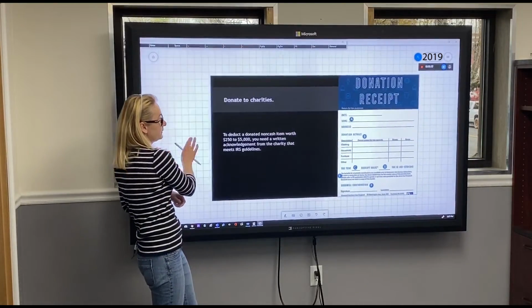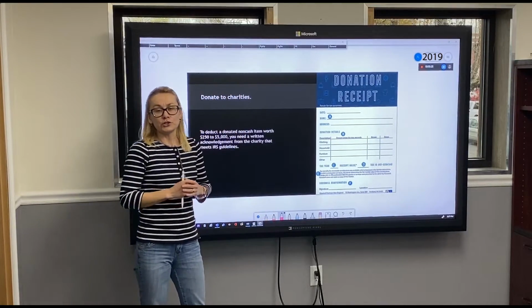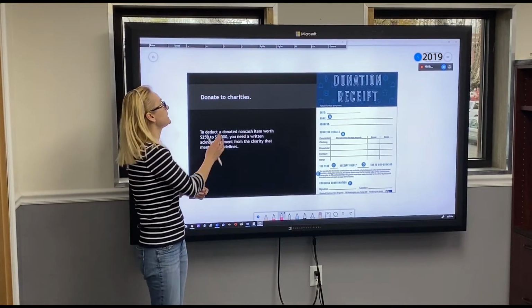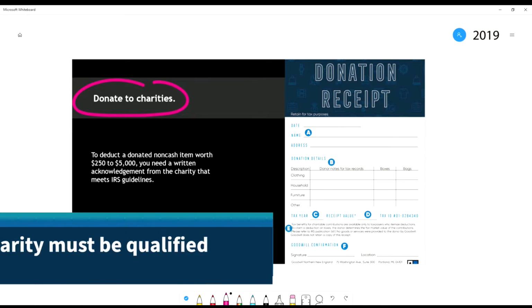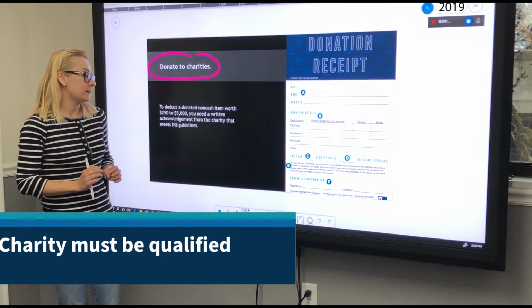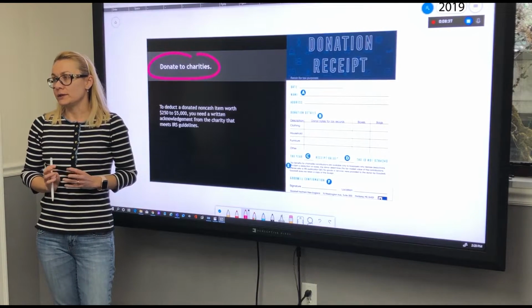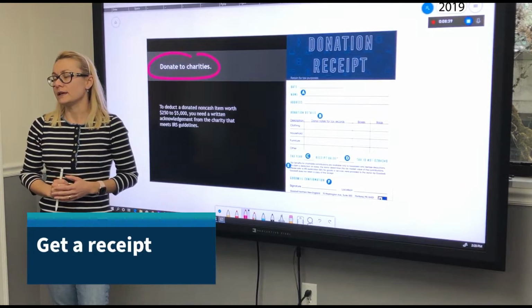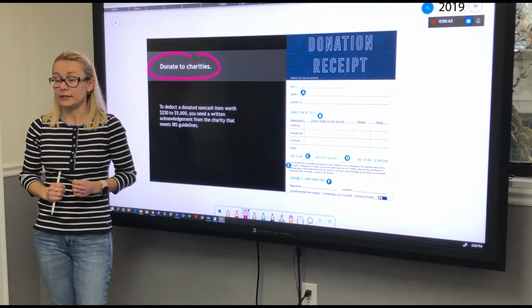Tip number 5. If you're in a charitable mood, consider donating to charities. They do have to be qualified charitable entities like Goodwill, Salvation Army, Red Cross. Also, no matter what the amount is, you have to have some receipt. If the receipt is for a small amount of money, it could be very general in nature.